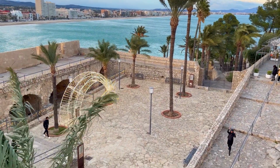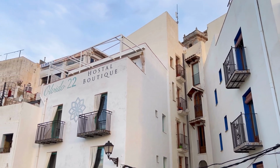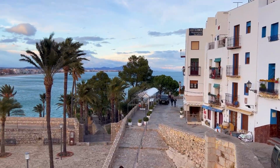Peniscola Castle has been featured in several movies and TV series, including the popular show, Game of Thrones. And its dramatic setting and historic ambience make it an ideal filming location.